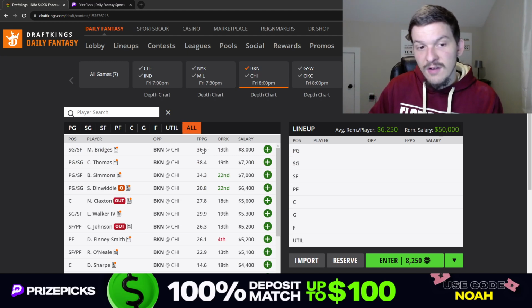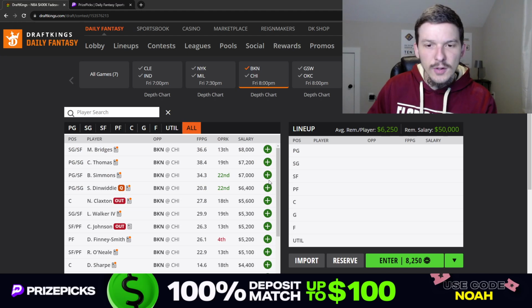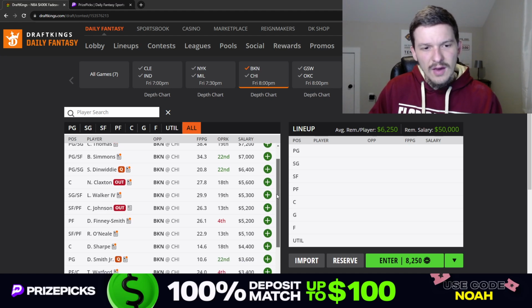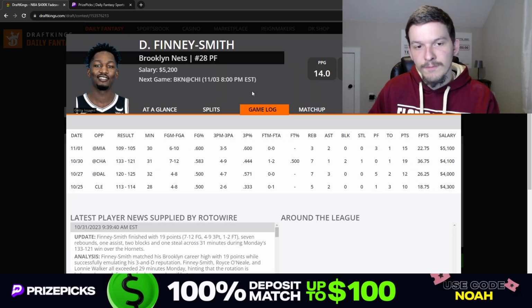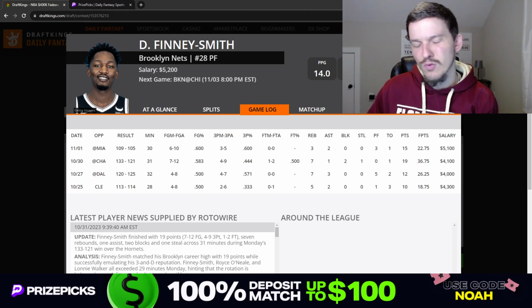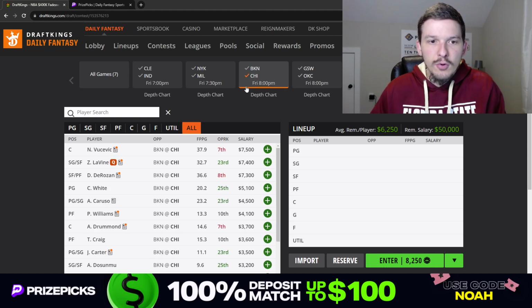If Spencer Dinwiddie does play, I don't mind going to him at 6,400. I think that price tag is a little low for Dinwiddie, assuming he is able to play here. But the rest of the Nets, Lonnie Walker we talked about, Dorian Finney-Smith, Royce O'Neale, I'm not super interested in these guys where they're priced at. I know Dorian Finney-Smith has had some good games lately, but at 5,200, you're definitely paying the premium for him right now. I don't really want to go there at that salary. So that'll do it for the Nets side. Let's talk about the Bulls now.